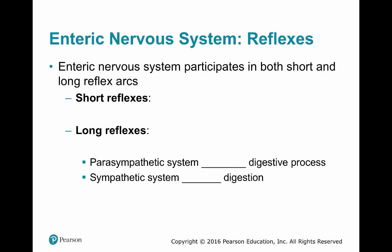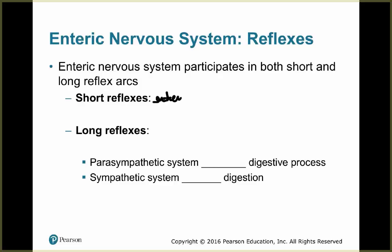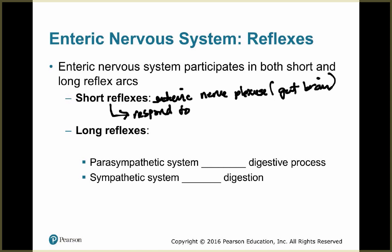So now when we're talking about the enteric nervous system, it also participates in both short and long reflex arcs, right? There's a whole part that's part of both. One happens immediately and is quick and in the area, and the other is a little bit farther out. Short reflexes are mediated by the enteric nerve plexus, which we just talked about, right? And that's the gut brain. So the short reflexes, think it's short, so it's going to respond to stimulus that's actually in the GI tract.